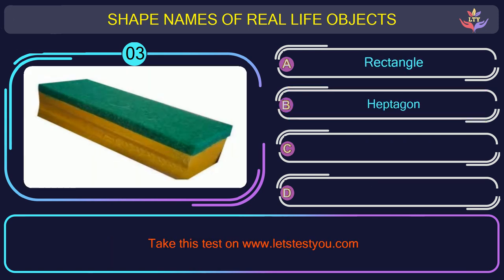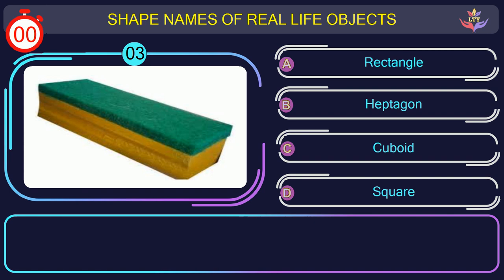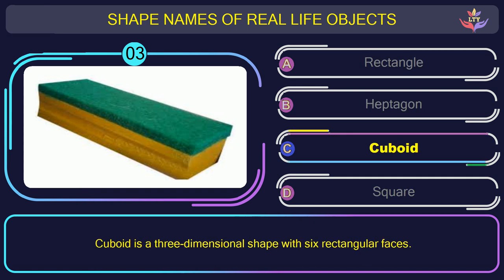Question number 3. Can you name the shape of this duster? The correct answer is option C. Cuboid. Cuboid is a three-dimensional shape with 6 rectangular faces.